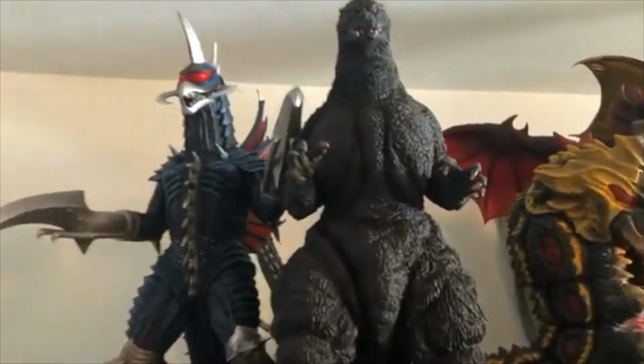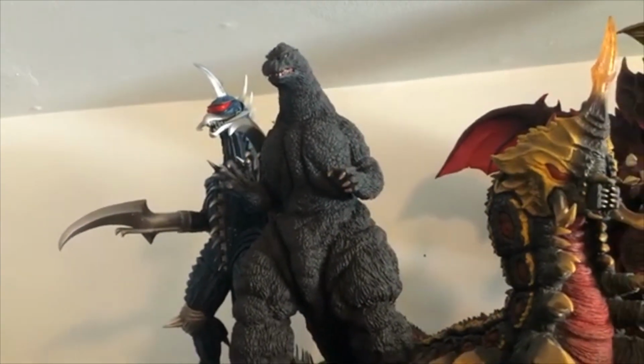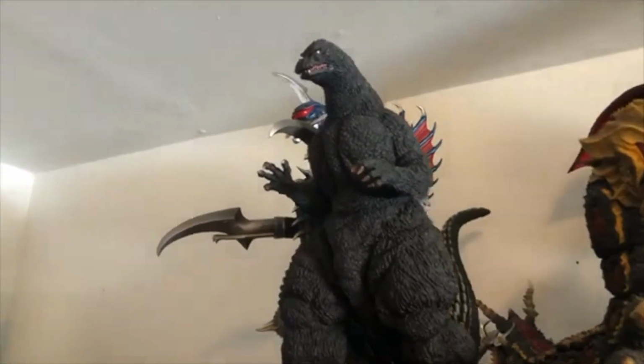Here is the Sakai 91 Godzilla. This is probably the best Heisei Godzilla figure that I own. Just perfect in every way. I can't wait to match him with the Mecha King Ghidorah whenever that decides to come out.